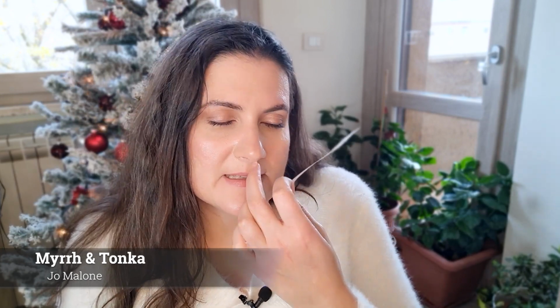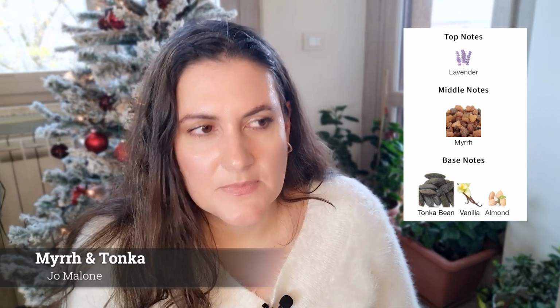Next will be a shock because this is quite a loved fragrance from Jo Malone, and it is Mirr Tonka. I can't recommend this fragrance. I'm so sorry. This is quite a simplistic fragrance. Like all Jo Malone fragrances, generally speaking, are quite simplistic. It opens up with a harsh note of lavender. However, it does settle down and it becomes a Tonka bomb.